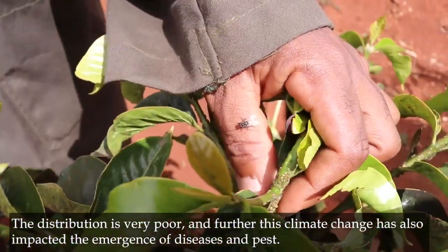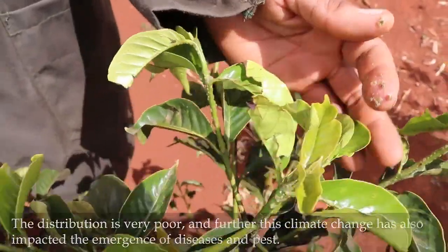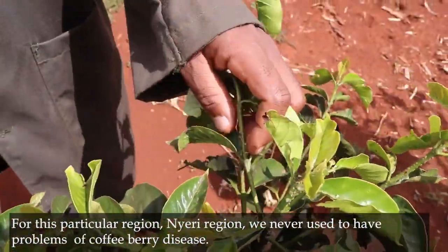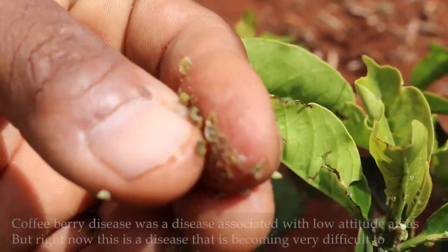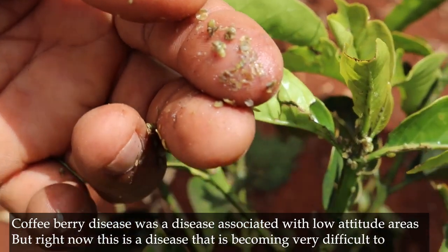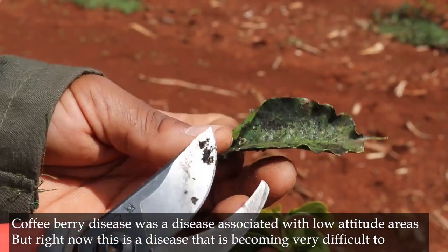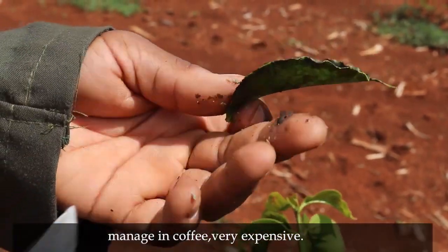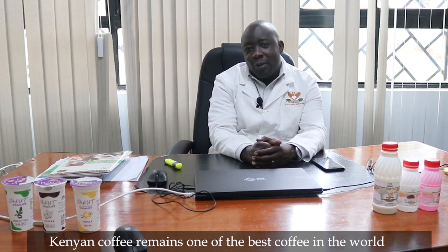And further, this climate change has also impacted the emergence of diseases and pests. This particular region, Nyeri region, never used to have problems of coffee berry disease. Coffee berry disease was a disease associated with lowlands, low altitude areas. But right now, this is a disease which is becoming very difficult to manage in coffee. Very expensive.